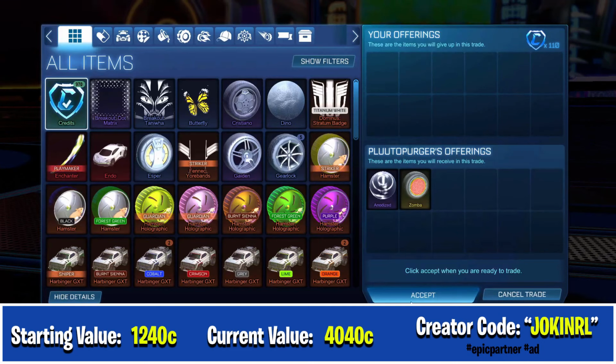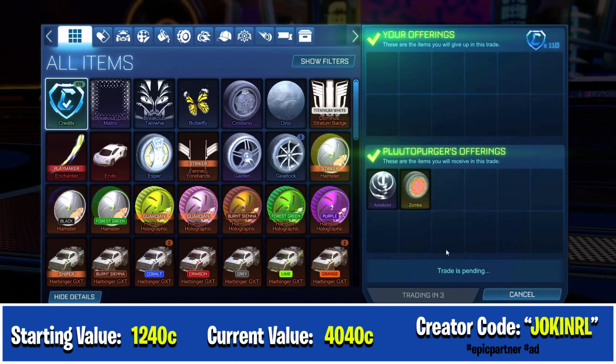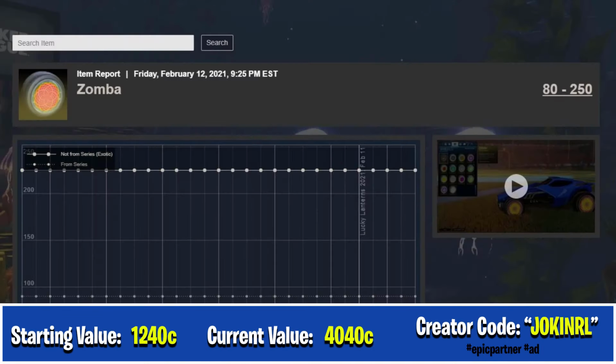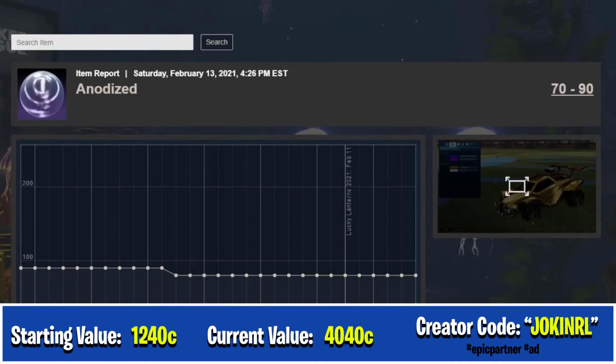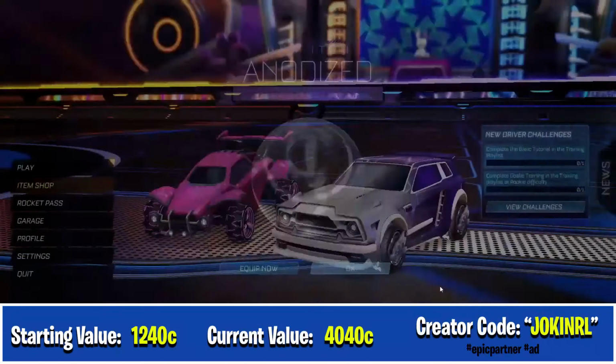And in the final trade of today's video, I got myself a Zomba wheel and an Anodized paint finish for 110 credits combined, and since the Zomba sells for 180 and the Anodized for 80 credits, I made myself around a 150 credit profit to wrap up part 2 of my Nothing to 10,000 credits trading series.